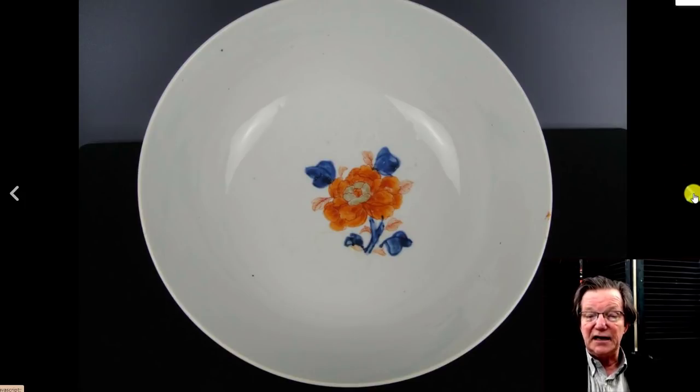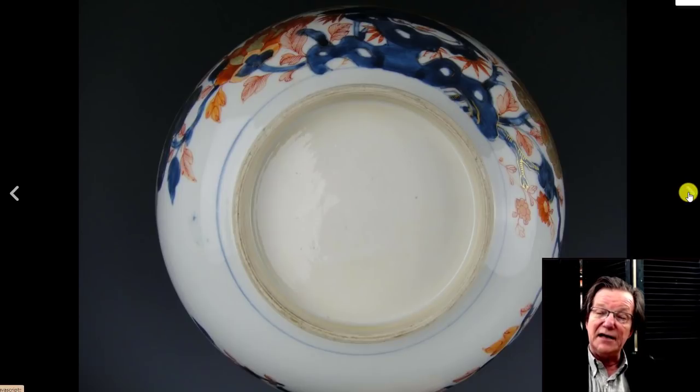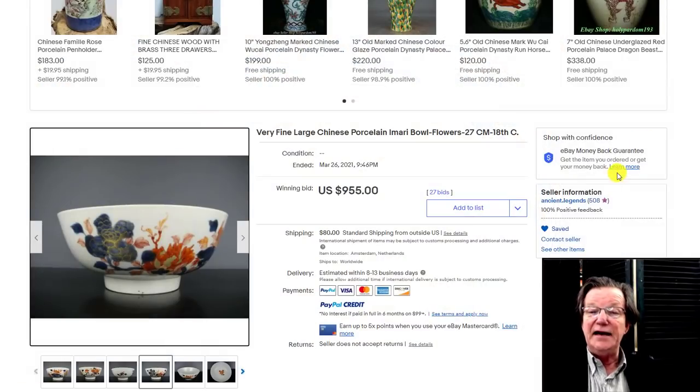Here's a picture of the inside. Lots of gilding in stock. Look at all the gilding, all in beautiful shape, no wear to it anywhere. And usually with this particular pattern, this Chinese Imari pattern rather, by the time they got here, these gilded flowers are often very worn here and so forth. And this one wasn't at all. It had a nice looking side to it. There's the foot rim on it, nice and big and white and so forth. And it ended up selling for $955, which looks fine to me.